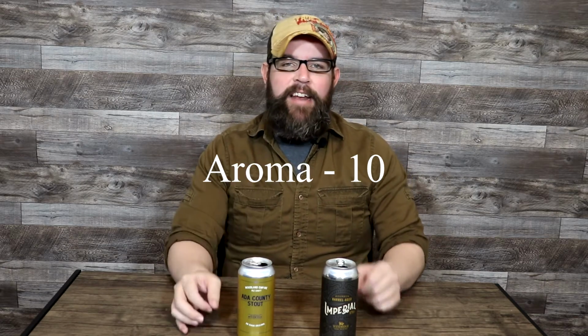Okay, now we're going to get both of these delicious beers ranked, starting with the Woodland Empire Ada County Stout, Imperial Stout, whiskey barrel aged with added cocoa and cold brew coffee. They're out of Boise, Idaho. This one clocked in at 14% ABV. Starting with the aroma, this was one of those beers you could smell from 1.5 to 2 feet away. It was positively pungent. The whiskey barrel really came through, and when you get right up on it, you could still smell the malt bill in there, and you could pick up a little bit of the coffee nuance. Chocolate got a little lost in the aroma, but it was pungent, smelled fantastic. It gets a 10 out of 10.